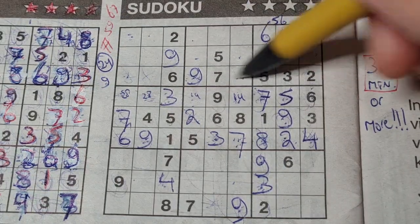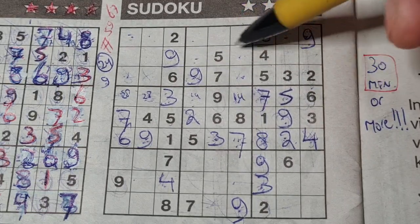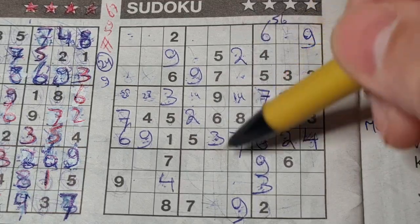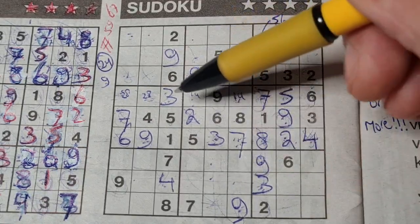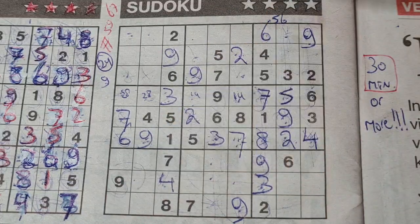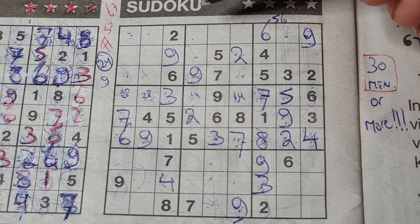2 in this row, 2 in the third row. So the row between, the only 2 places left for the 2 should be here or there. You see a 2 in this column, no 2 there. 2 should be there. 2, 2. Okay, can I continue with 2 now?